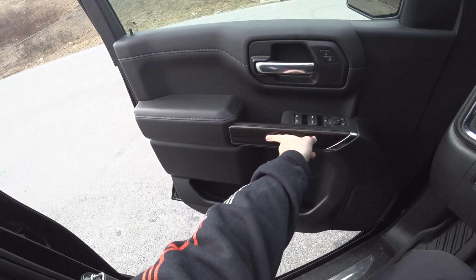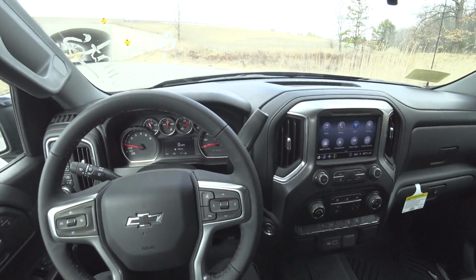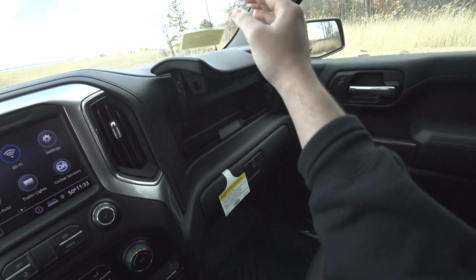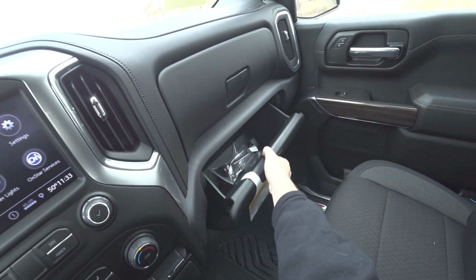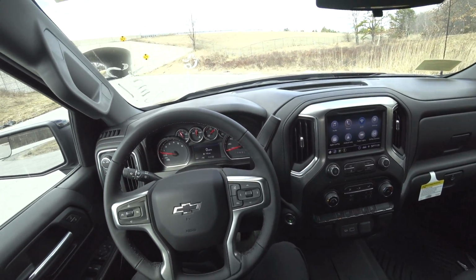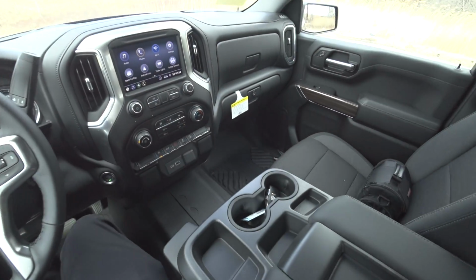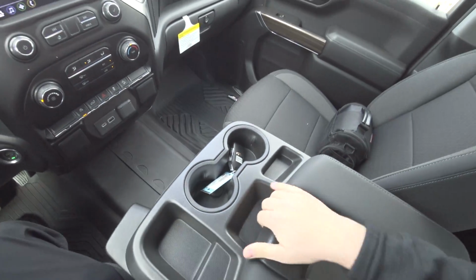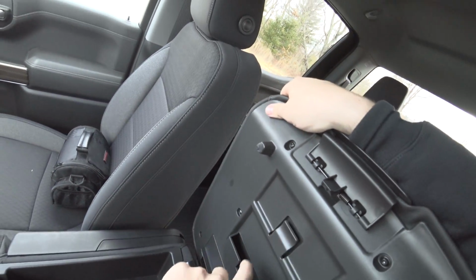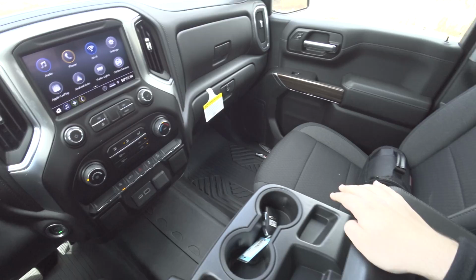Nice little wood-esque trim right there. Inside you have all the features you've come to know and love from Chevy. A couple little storage compartments. Really nice. Another storage compartment where you can hide pens, pads of paper.